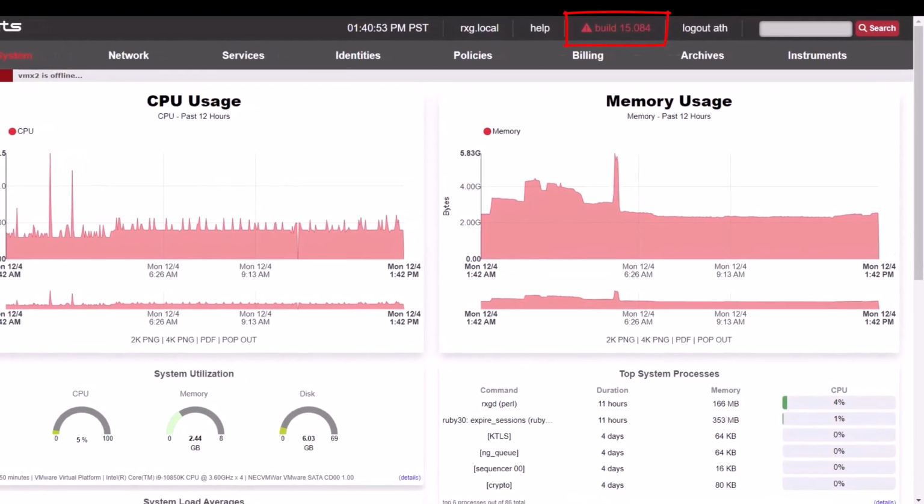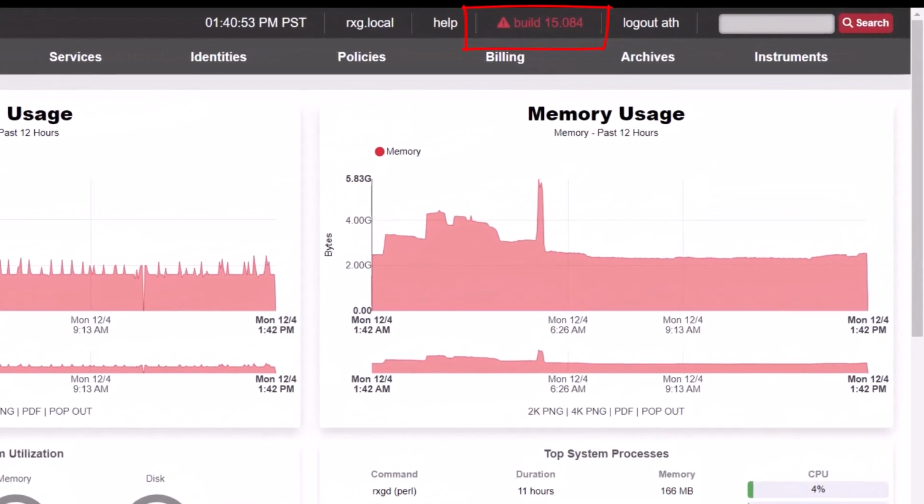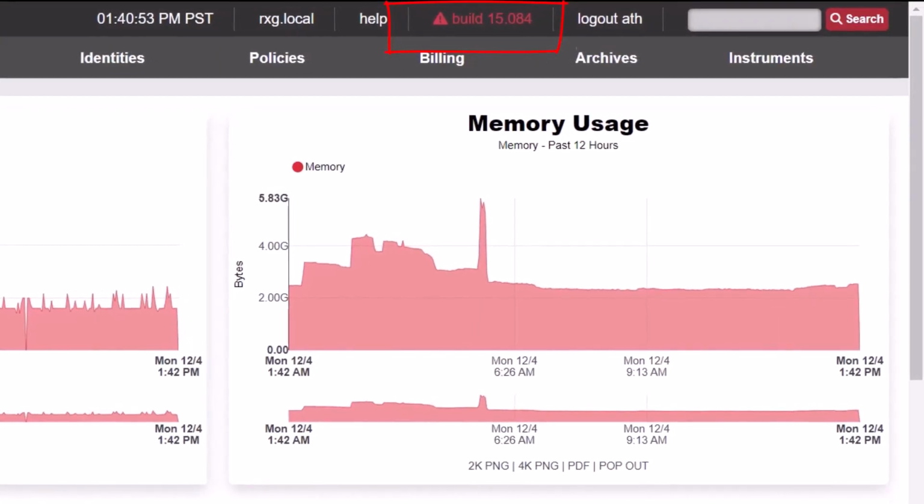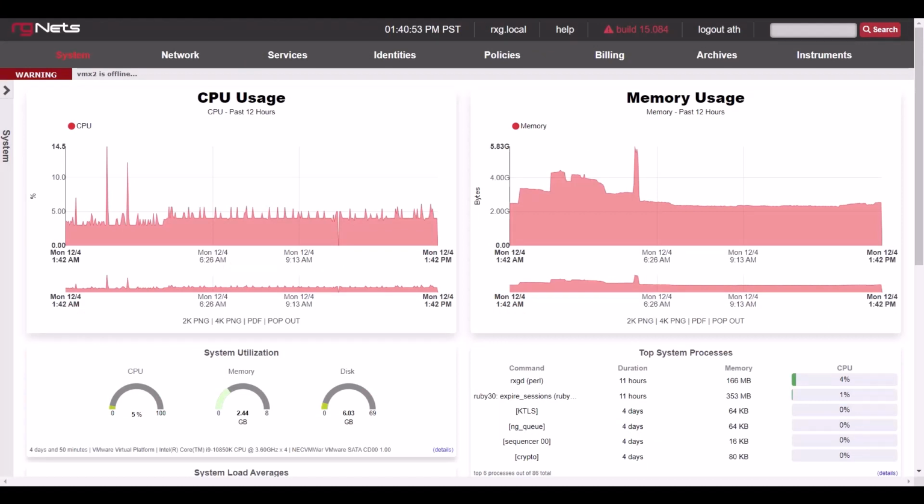After logging into your rXg and arriving at the dashboard, you will find the version listed in the upper right corner. If this version number is in red, this indicates that there's a newer official version of the software available. This indicator might not be available in older versions of the software, but if you're running a version that does not have this feature, you definitely need an upgrade. And once that is completed, you will have it going forward.